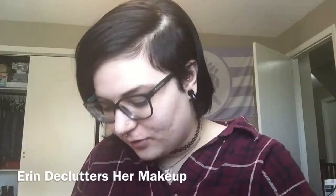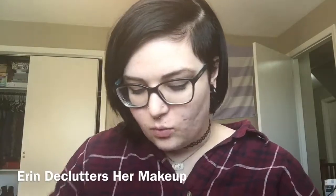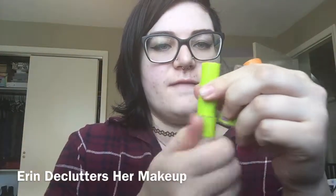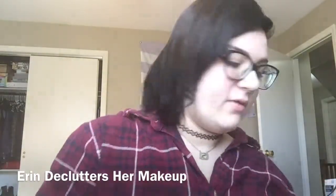I have 3 baby lips in here. One of them is just empty. Like this one I used all of it. I've finished so many of these. So I'm getting rid of that one for that reason.